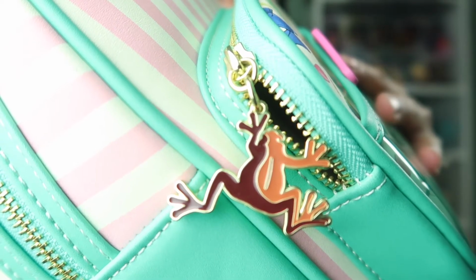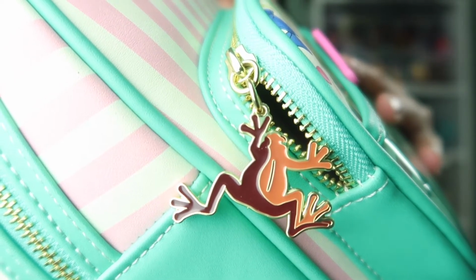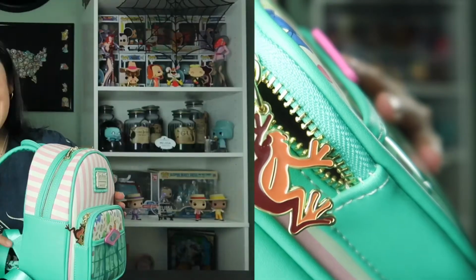And here's a closer look at the chocolate frog tag on the front zipper. Now, it does not have pockets on the sides for you to put a drink. That's the only thing that I wish it had. Other than that, I think this bag is super cute. I love the gold zippers. And I'm just gonna go ahead and remove the stuffing just so that we can see how much space we actually have in here. All right, so I removed all the stuffing.